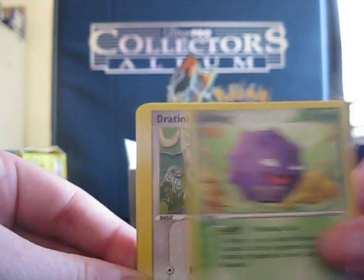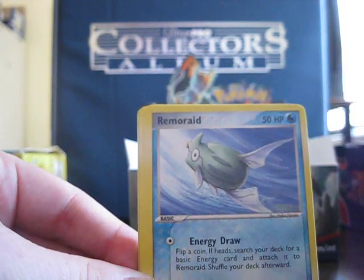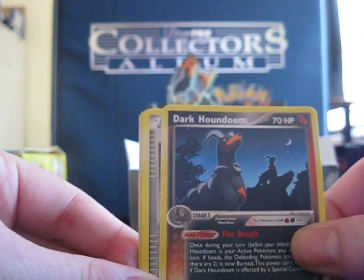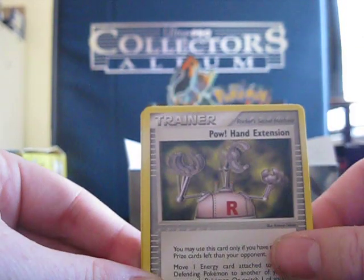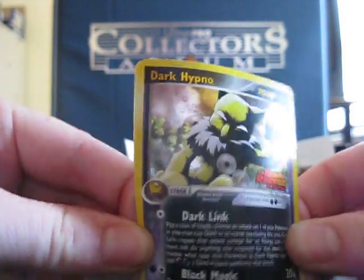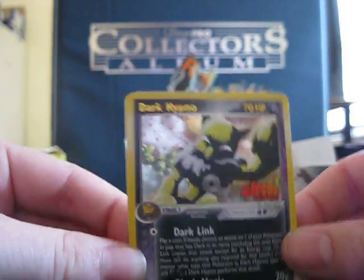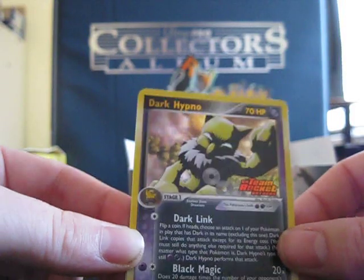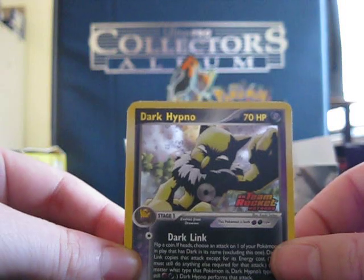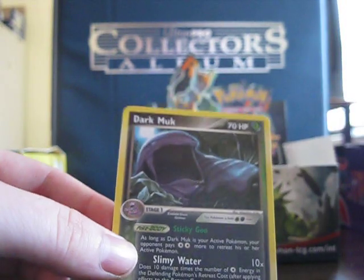Spinarak, Koffing, Dratini, Remoraid, Larvitar, Dark Houndoom, Power Hand Extension, Dark Hypno, which is my reverse, which is rare. God, that's so cool. That's an awesome looking card. That's what I love. I love the artwork on these cards. And my rare, Dark Muk.